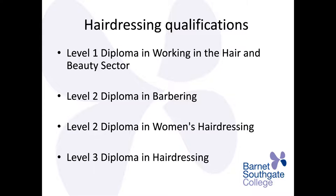Most of our students who start with the level ones proceed right through into level three. From there, they also branch off and do a bit of beauty as well. So we share the students between hair and beauty.